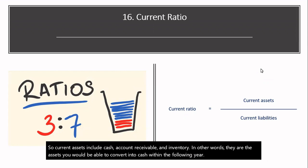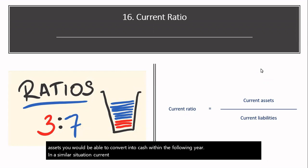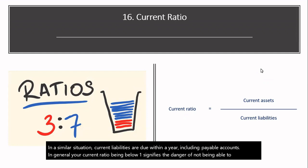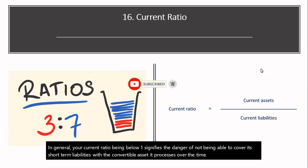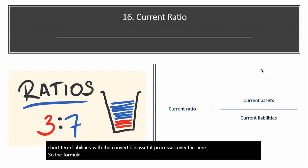In a similar situation, current liabilities are due within a year, including accounts payable. In general, your current ratio being below 1 signifies the danger of not being able to cover short-term liabilities with the convertible assets it possesses over time. So the formula is current ratio equals current assets divided by current liabilities.